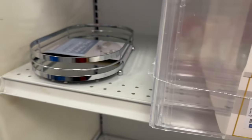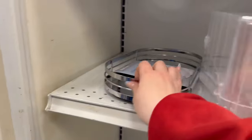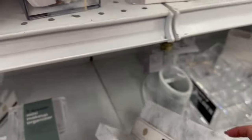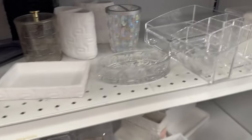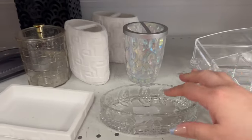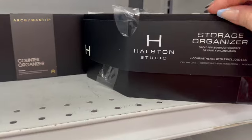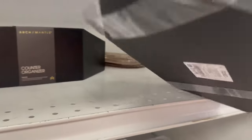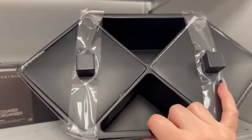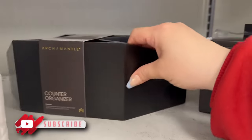These are like the drawer organizers. $8.99 for that. That's got a mirror at the bottom. $11.99 for that. Yeah, so they got a great selection of this acrylic storage stuff and bath accessories. Even this is very modern, very nice. Oh, I really like that. Yeah, that's really nice.